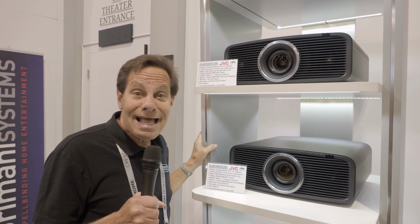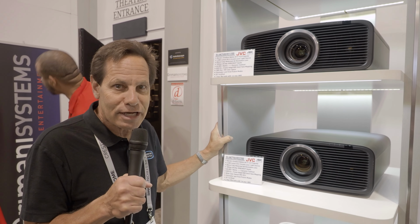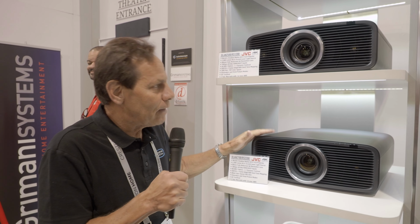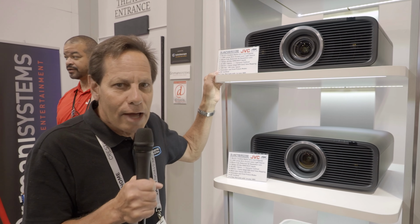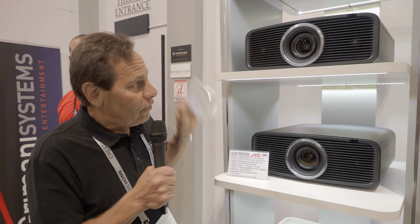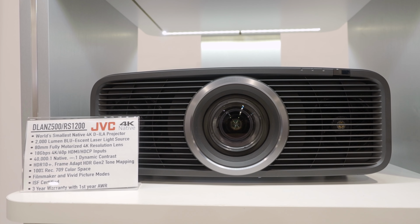All right, so JVC has two brand new native 4K projectors that are being built as the smallest native 4K projectors out there. You'll notice it's a really nice compact chassis here. They each weigh about 30 pounds, 33 pounds, same as some of the older models. I'm going to read right off the cards because these are so new I haven't even had a chance to study up on them. So this new entry-level piece is the DLA NZ500. This is a $6,000 projector.